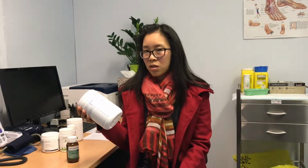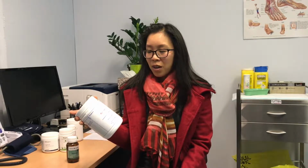Now the reason this might be different from one that you find off the shelf is that, first of all, the gelatin is a proprietary blend, so it's been purified in a way that it doesn't have the heavy metals in it that the one off the shelf can have, for example. It's got a good therapeutic dose of the gelatin, and also with the glucosamine, it's the sulfate form as opposed to the hydrochloride.